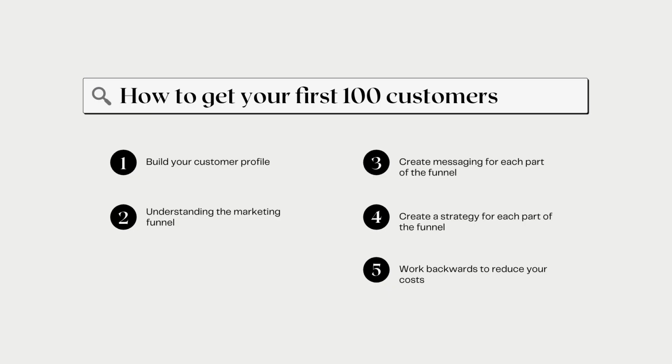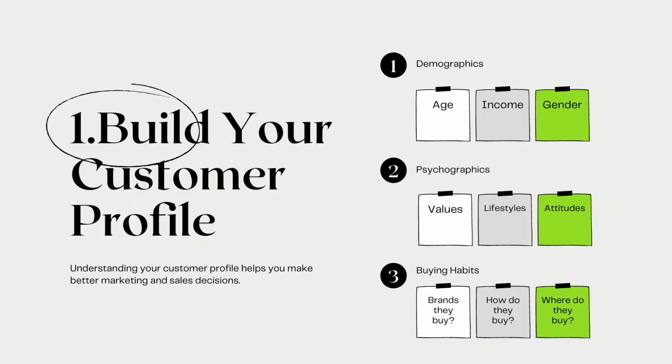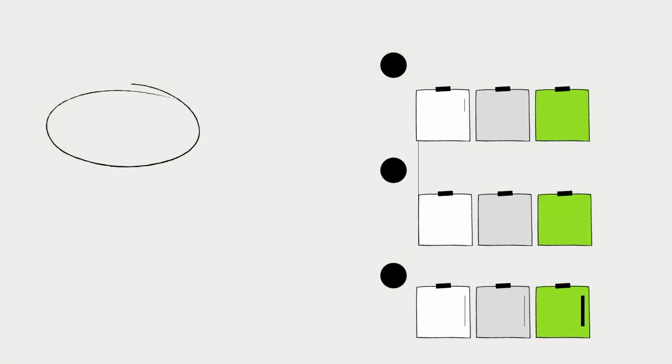All right, let's dive right in. So number 1, in order to get your first 100 customers, you need to know who your customer is and build your customer profile. A customer profile consists of a couple things: demographics, your age, income, gender, but also psychographics, values, opinions, attitudes, and lifestyles. What are the things that they care about? What other brands do they shop at? How do they shop?